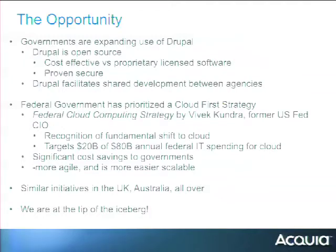Cloud computing represents significant cost savings for government and, of course, for us all as taxpayers. So there are multiple benefits for all of us. Cloud computing allows government, just as with the private sector, to change more quickly. It's more agile. It's easier to scale. So it's much easier to provision services on the fly than it is to procure, set up, and manage your own infrastructure. Similar to what's going on in the U.S., we see similar initiatives in the U.K., Australia, Hong Kong, all over the place. So we think that this is the tip of the iceberg. We see this gestating and continuing over the next few years. So we're excited about that.